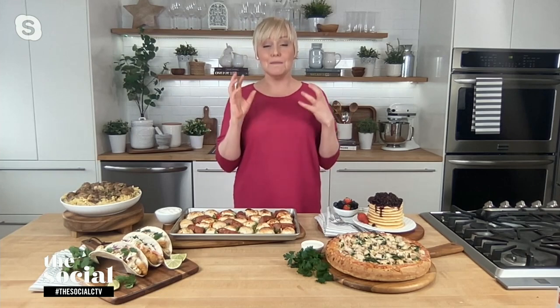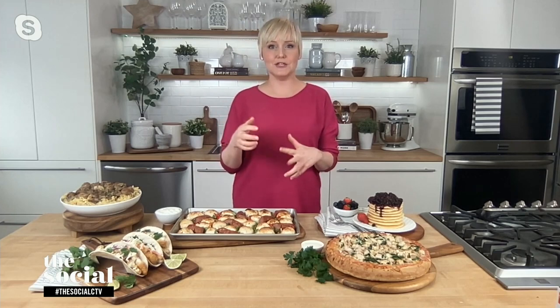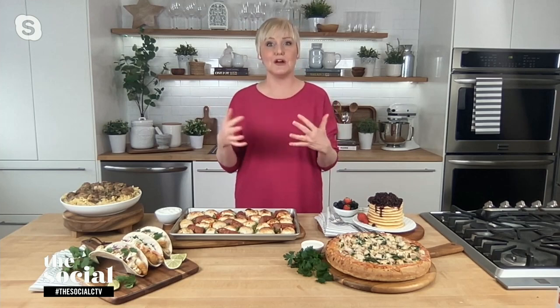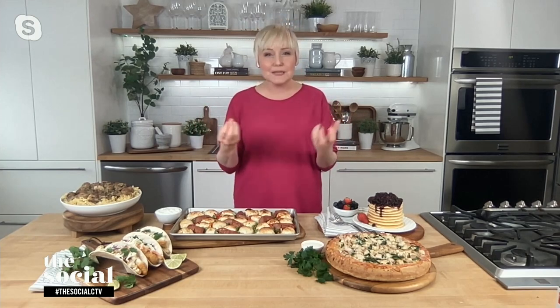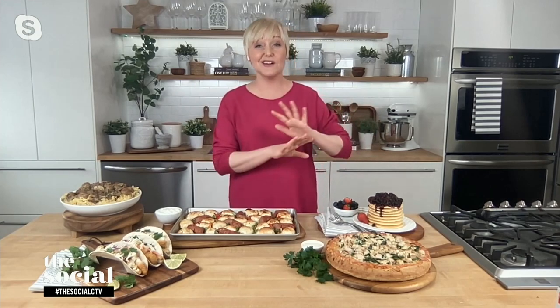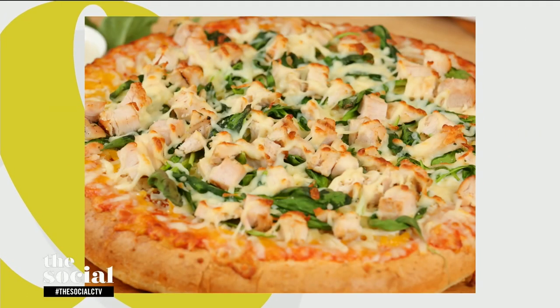One of the biggest secrets to making frozen pizza really delicious is increasing the temperature in your oven to 450 or 500 degrees. That's closer to the temperature of a traditional pizza oven, and it cooks the pizza in a totally different way. Here, I decided to amp up just a regular frozen cheese pizza by adding a little bit of Caesar salad dressing, some fresh spinach. I had some leftover chicken that I piled on here. And then I added some shredded mozzarella and Parmesan cheese. Bake that off in the oven for like 10 minutes at 500 degrees. And you have a pizza that is worth writing home about.